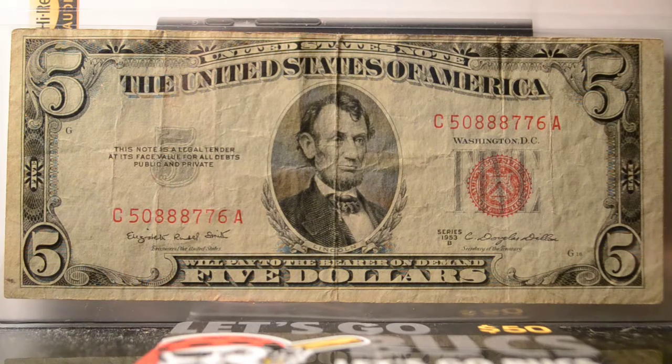And another thing to notice about this bill is if you take a modern bill, I have a 2006 $5 bill in front of me right here, the wording says Federal Reserve note at the top, and it says this note is legal tender for all debts, public and private. But if you take a look at this $5 bill here with the red seal, it says at the top United States note, and then it has different wording. It says, excuse me folks, this note is a legal tender at its face value for all debts, public and private. So the wording is a bit different.